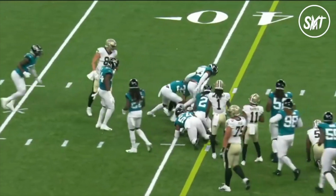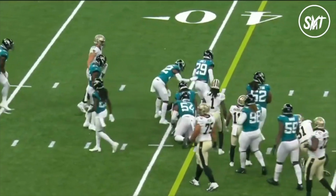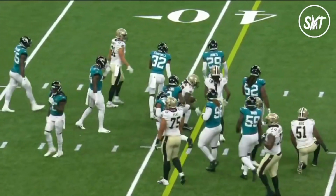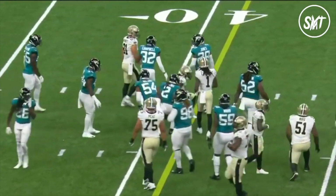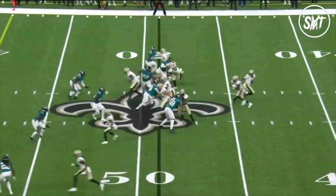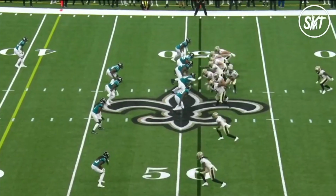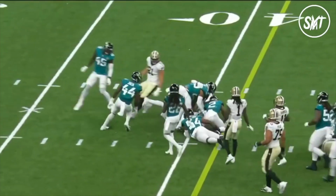Now, this is really good to see. It shows that Jones is a high motor running back. He's not scared of contact, and he has some elusiveness to him. I mean, a player literally jumped on him, and he was able to shake him off. That's what I know Sean Payton likes to see from his RB2. And this playmaking ability is probably what Sean Payton was looking at when he declared that Jones is now his RB2 and is above Latavius Murray.